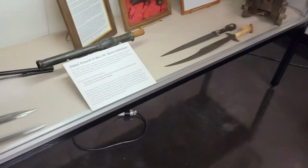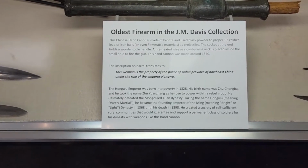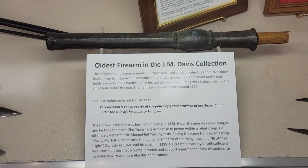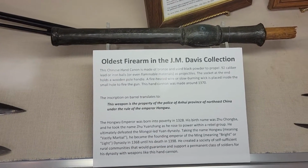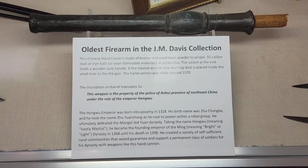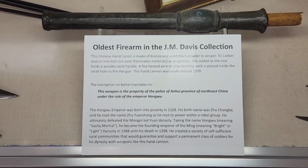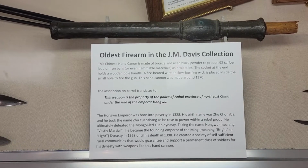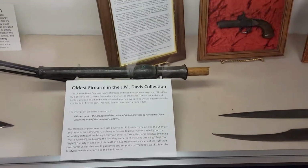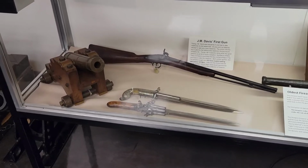And this was pointed out to me by the front desk clerk. She said, this is the oldest firearm in J.M. Davis's collection. Dates back to around 1370, which puts it in the era of the first Ming Emperor, who I guess must have had chicken pox or smallpox as a child because his face was all messed up. But eventually he was just a peasant and he became the first Ming Emperor.